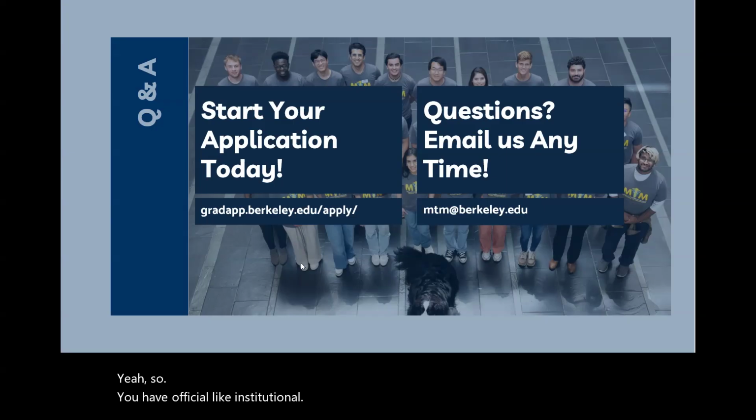But once we get the application, when we go in and look at materials, I can go in and see which email address you sent, but I have a different view than the readers themselves. The readers will just see the letters as a PDF. Okay, great. Thank you so much.